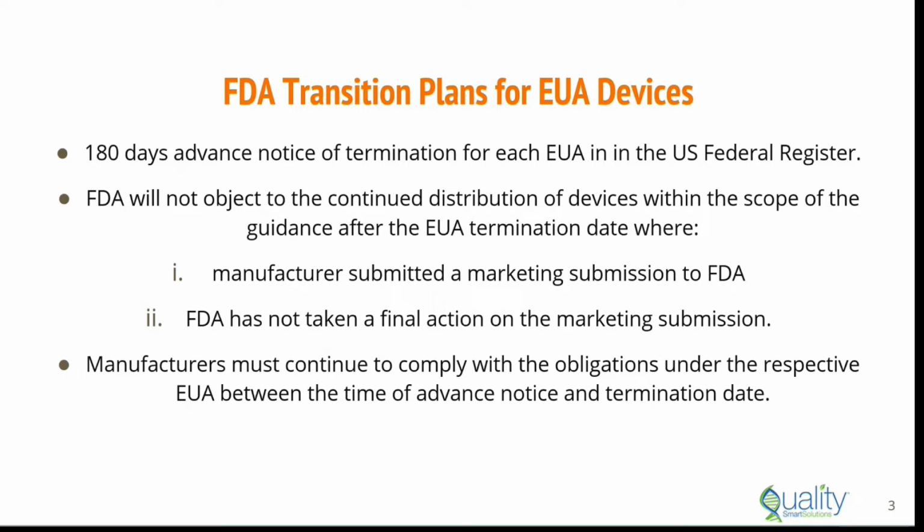Next, between the time of the advance notice and termination date, manufacturers must continue to comply with the obligations under the respective EUA. FDA also recommends that manufacturers of specific reusable life-supporting and life-sustaining devices submit reports to the agency for evaluation of potential product shortages after the EUA termination date. After this date, the manufacturer must follow the proper channel laid out in the guidance or discontinue manufacturing.